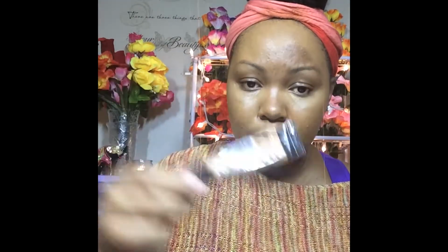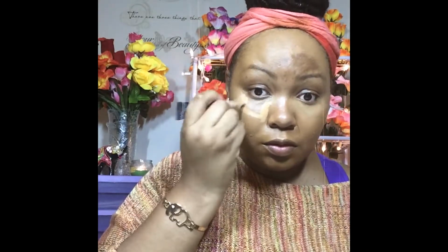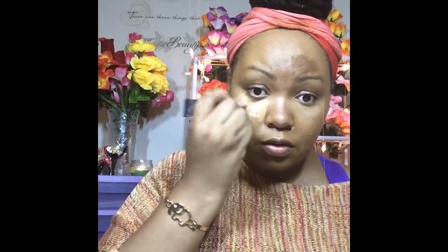And then next I'm going to take LA Colors Warm Honey Concealer, and I'm actually going to highlight with that, okay? So I'm going to do the same thing I did with Fawn. I'm just going to put it up under the eyes.